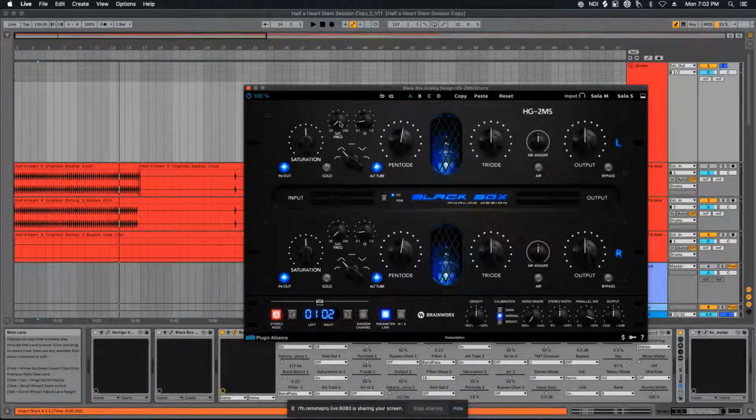But right on this particular one, I'm on frequency 117. So a quick rundown of where different feelings live. 117, that's where you're going to get your punch, your smack, your real body, your real tone. So let's listen right here. Let's solo it out. So you hear that?